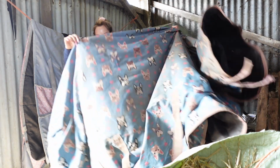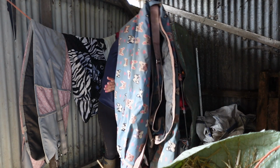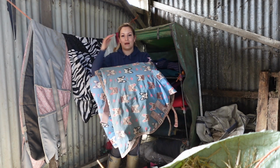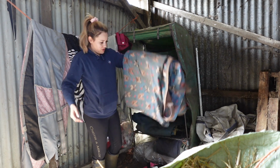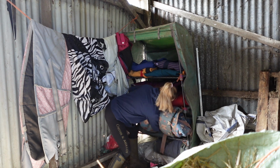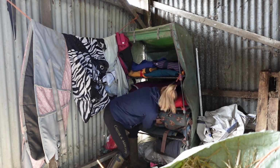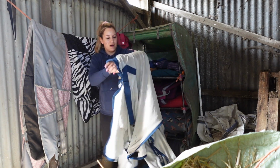My Frenchy turnout is a spare, because basically in the winter if she comes in absolutely sodden wet, I like to be able to put her out in another one that's dry while the other one dries out. So it's good to have spares. Another fly rug.